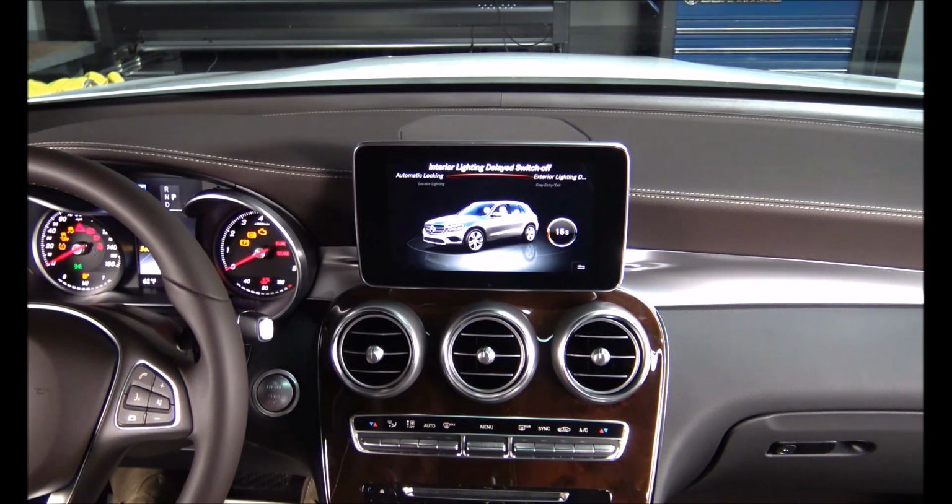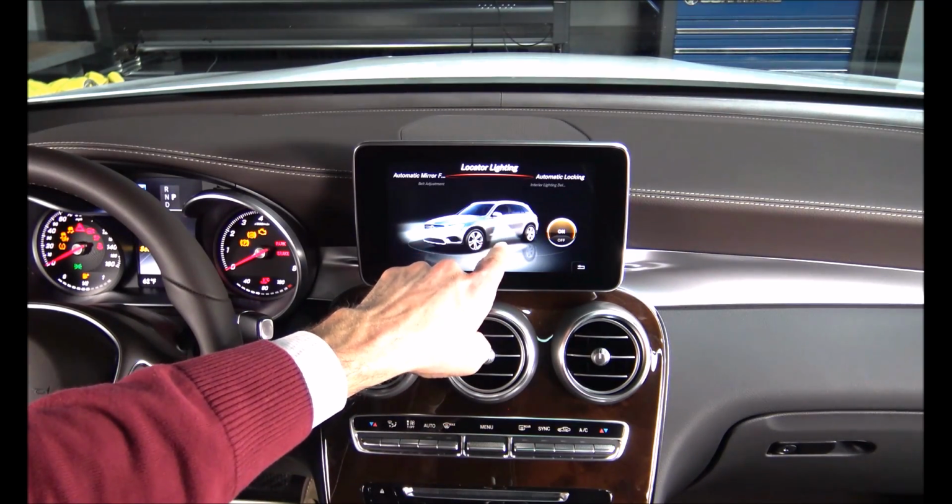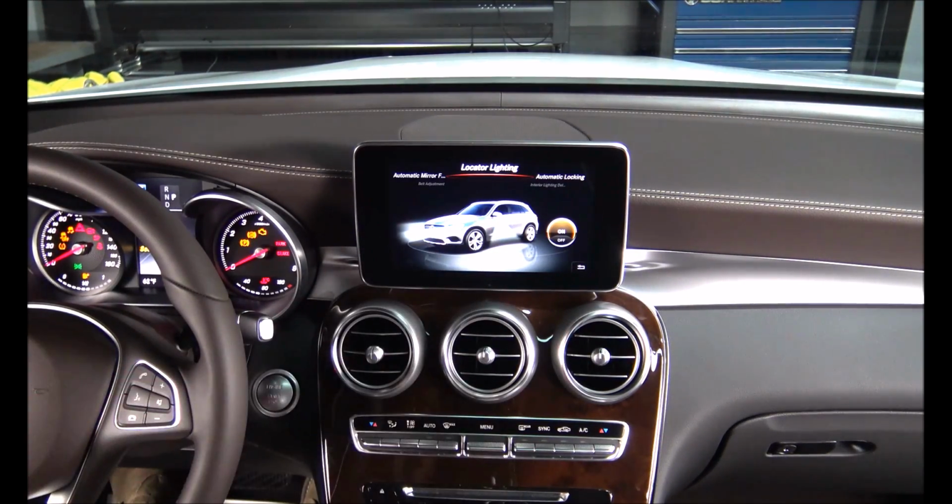Interior lighting, when you cut the car off, how many seconds do you want it to be until the interior lights cut off? Automatic locking. Locator lighting, that's pretty neat. You can see there it's going to light the LEDs under the lights and also cut the lights on to help you find the vehicle.